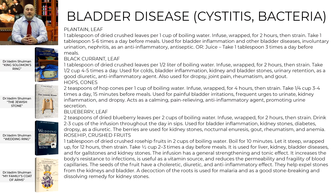Plantain, leaf. 1 tablespoon of dried crushed leaves per 1 cup of boiling water. Infuse, wrapped, for 2 hours, then strain. Take 1 tablespoon 5 to 6 times a day before meals. Used for bladder inflammation and other bladder diseases, involuntary urination, nephritis, as an anti-inflammatory, antiseptic. Or, juice, take 1 tablespoon 3 times a day before meals.